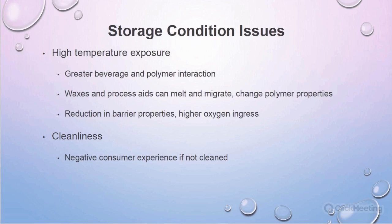Cleanliness, again, with the cans, you guys all know this. The top of the can's got to be cleaned if people are going to drink out of it. So that's more of a habit. Hopefully, they've learned that since they've been drinking soda and beer out of cans.